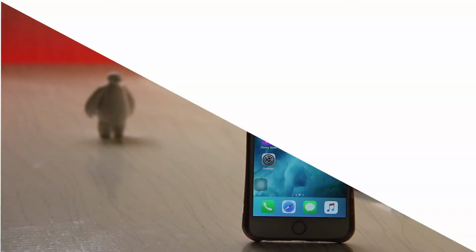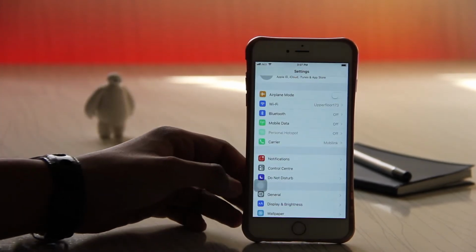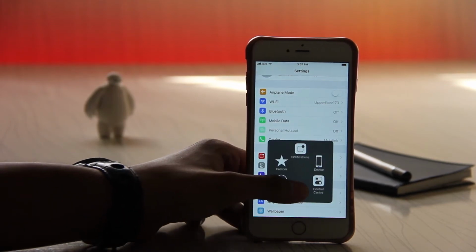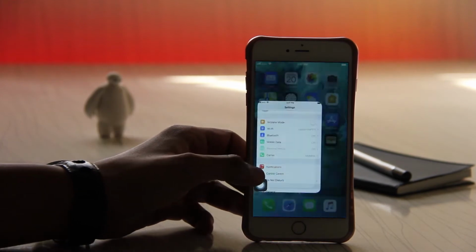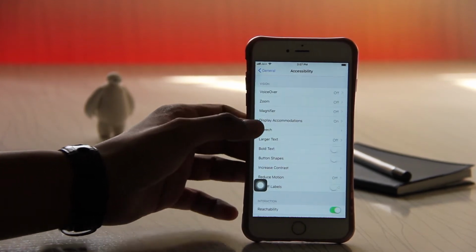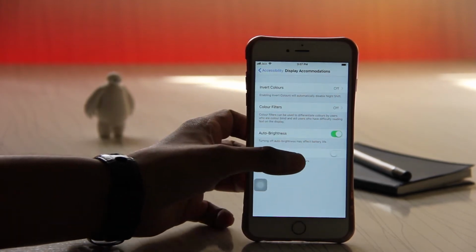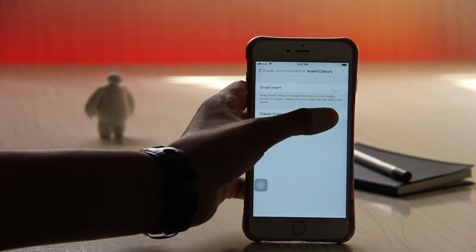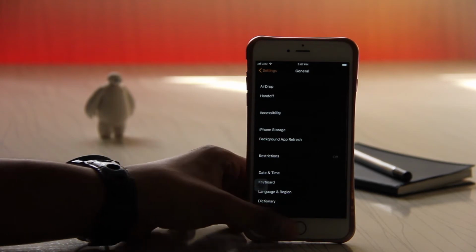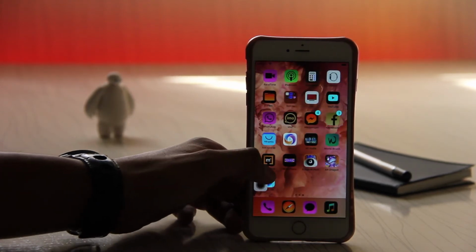So let's begin. For a long time, dark mode or light mode has been a feature anticipated by Apple users. Apple has developed not one but two clever viewing modes for the ease of viewing. So head over to Settings, General, Accessibility and Display Accommodations. Here we have the classic invert. Enabling this will simply change the blacks to whites and whites to blacks, affecting all the text, images, backgrounds, basically everything.